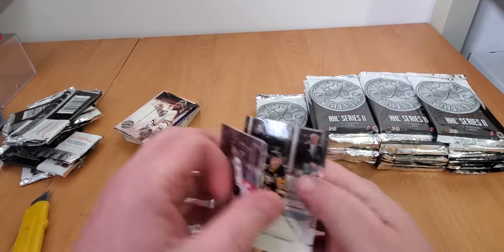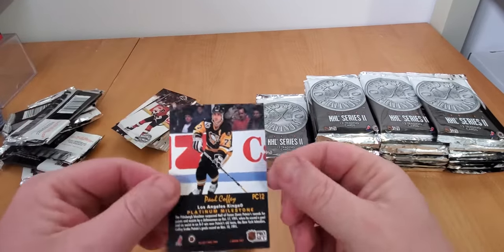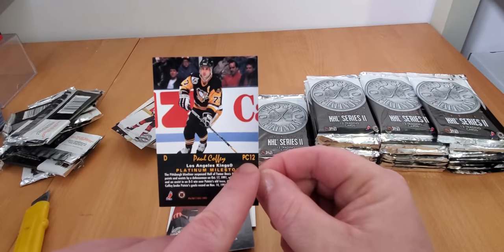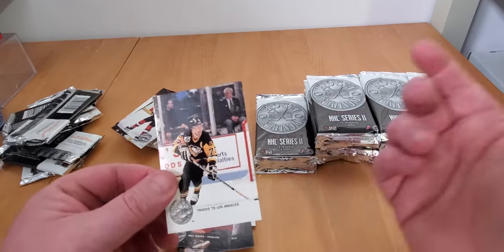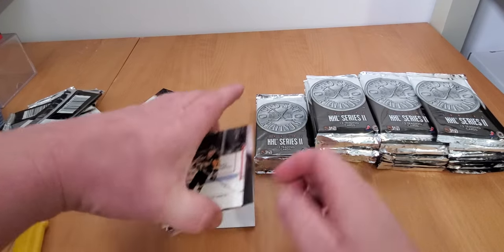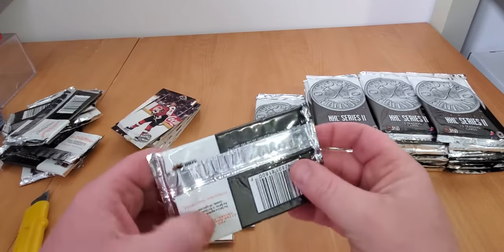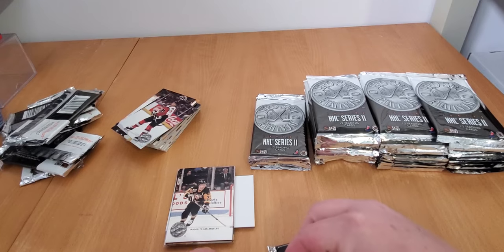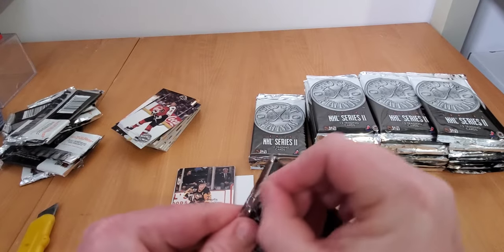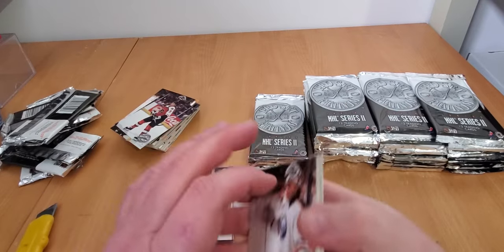Okay, Steve Larmer. This guy got traded. Paul Coffey. Oh, there you go. See there? This is like the insert or whatever. PC 12. I guess he got traded. To be honest with you, they're not as cool as the mask or the Stanley Cup hologram. Proset was really innovative as far as all that's concerned, because they did add all that in.